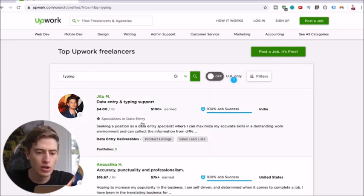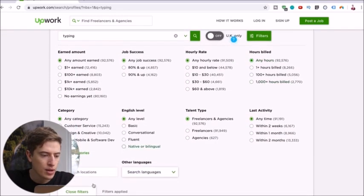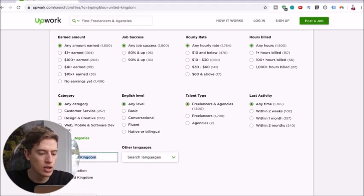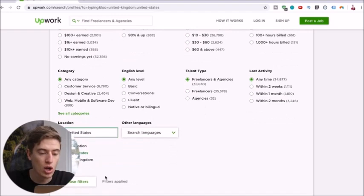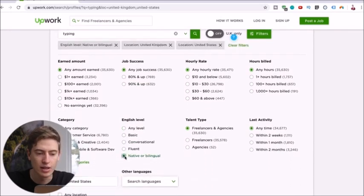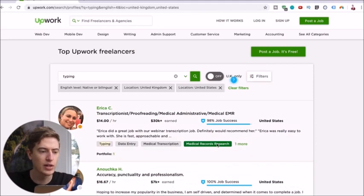So firstly, I'm assuming you're from the United Kingdom or the United States. So let's do filters and do location, United Kingdom, and let's do another location, United States, because obviously the United Kingdom and United States will be able to charge a bit more, as you can see here, 14, 16, rather than 4 and 5. Okay, and what other filters? So we're going to say your English is native, because I assume if you're from this country, you've probably got native English, and you can just hide the filters and let's have a look at what people are charging.